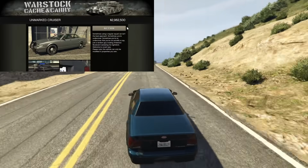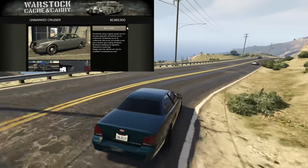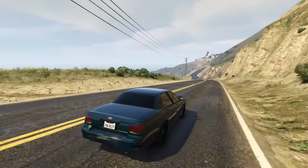And at number 8, we have the Vapid Stanier Unmarked Cruiser. Now, this is super overpriced, but it is really cool. Come on, guys. It's a cop car. We've been asking for these for 10 years, man.